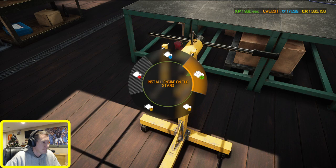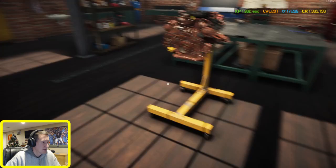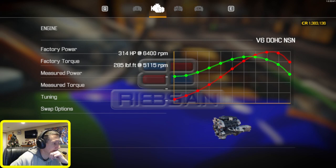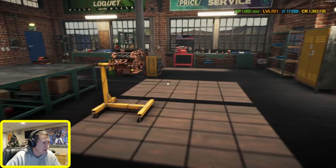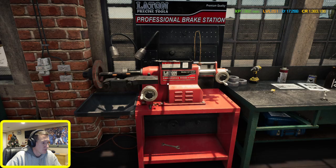V6 dual overhead cam NSN, which is Nissan, I assume. I don't think there's a swap option on this car. Let's double check. Swap options, none. So this is the engine, which actually base-wise is not bad. 314 horsepower, 285 pound-feet of torque, but we'll be able to improve on that when we start getting into the... I left a brake lathing. All right, so let's start tearing into this.